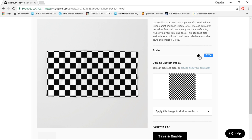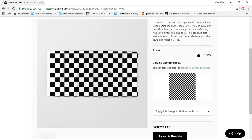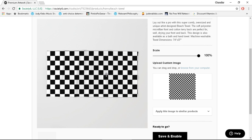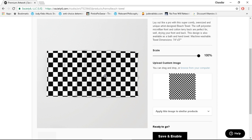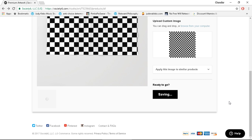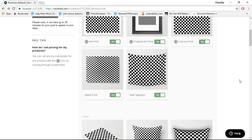Wait, what's the scale here? Oh, weird. Yeah, that changes it a little bit. Yeah, that's a little strange. But as long as I get this position right, kind of the way that I had it before, then it should look fine. You see why I love the chessboard, people? It just goes great on everything. There's no matter what. Okay, it says it's saving. Yes.